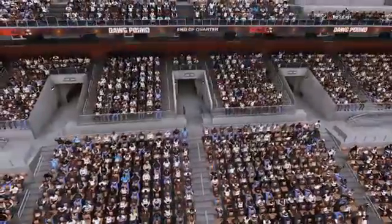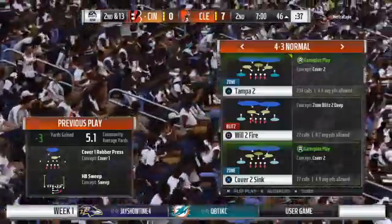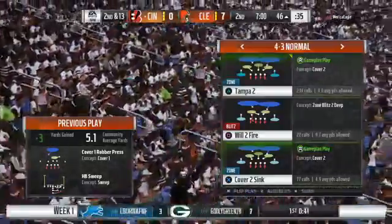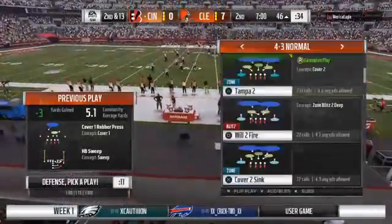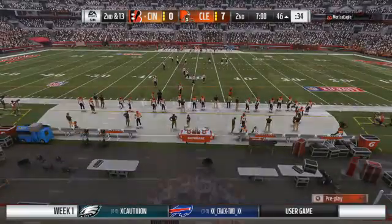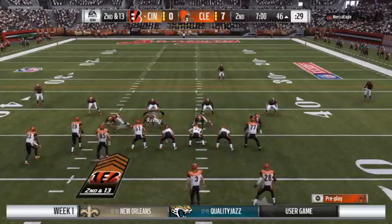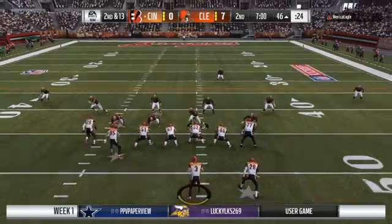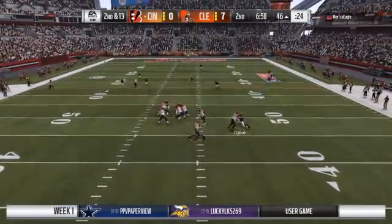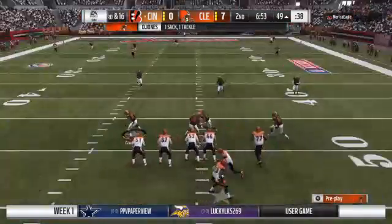That's exactly what they do. And this one goes nowhere. Losing yardage on the play back at the 46. They're going to look to throw. And he can't find anywhere to go with it, and he goes down.